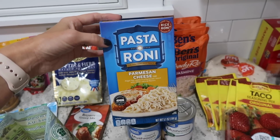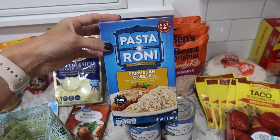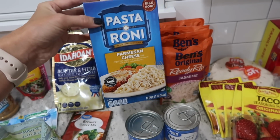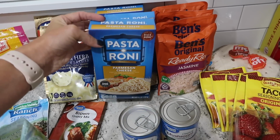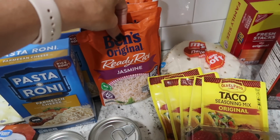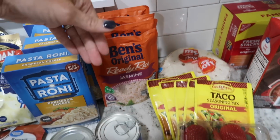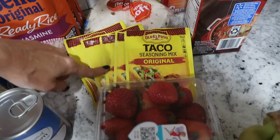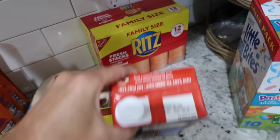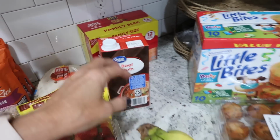We have chicken and veggies that we can steam in the microwave. We have a bunch of veggies in our freezer, so anyways, that's always a quick backup option. We also have jasmine rice. This is our favorite rice, so we always get that. A bunch of taco seasoning, some tortillas, beef broth, Ritz crackers.